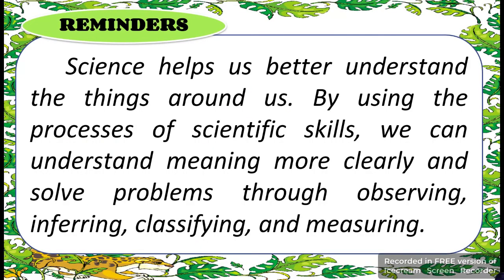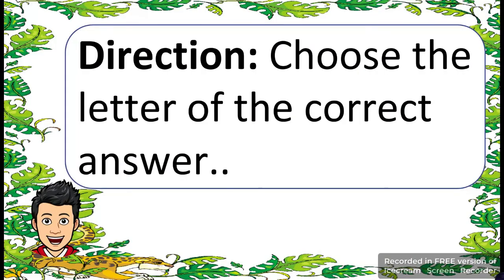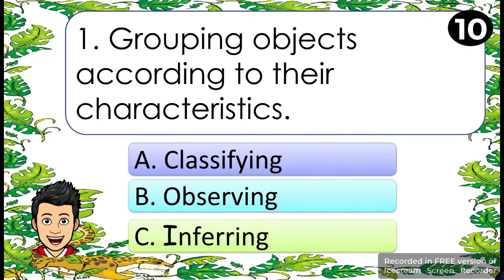Remember, science helps us better understand the things around us. By using the processes of scientific skills, we can understand meaning more clearly and solve problems through observing, inferring, classifying, and measuring. For your last activity, direction: choose the letter of the correct answer. Number 1, grouping of objects according to their characteristics. A, classifying. B, observing. C, inferring.